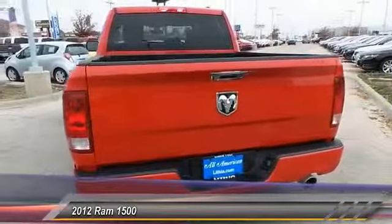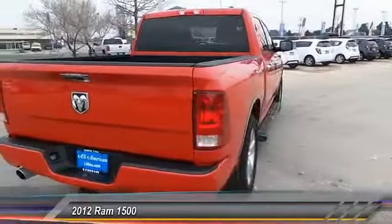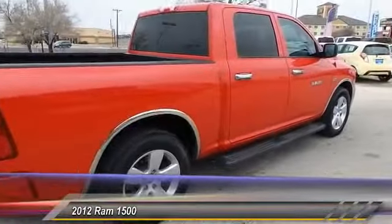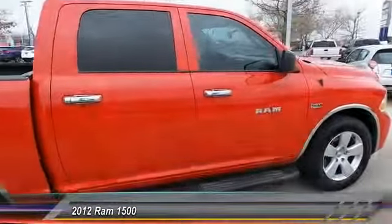Here are some of this vehicle's great options: dual front airbags, automatic stability control, child safety locks, fog lamps, power windows, power driver mirror, tilt steering wheel, towing package, low tire pressure warning.